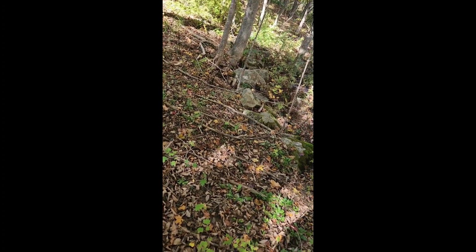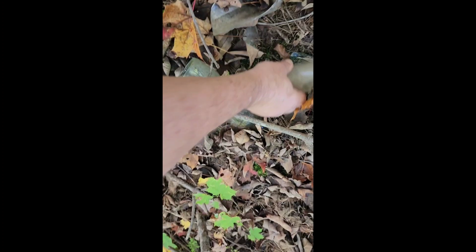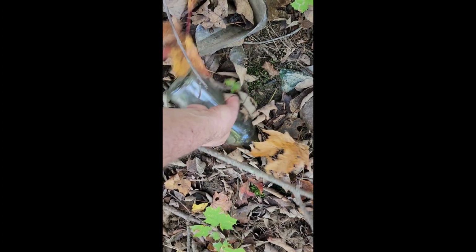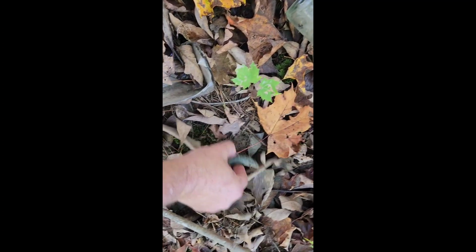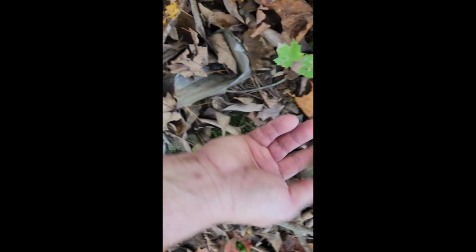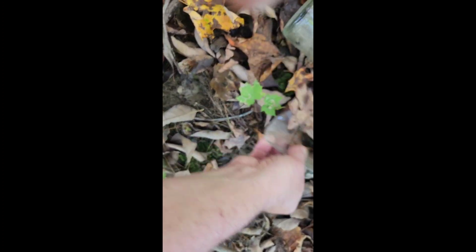I found a bucket over there, an old bucket, and I found some bottles here, and you'd think that's a good sign, but it's kind of not, because what I found are, like, that's a screw top, so it's really new, and that's a machine-made cap top, so that's really new, meaning 1940. And that's the bottom of a ginger ale bottle. And that's the bottom of that thing.